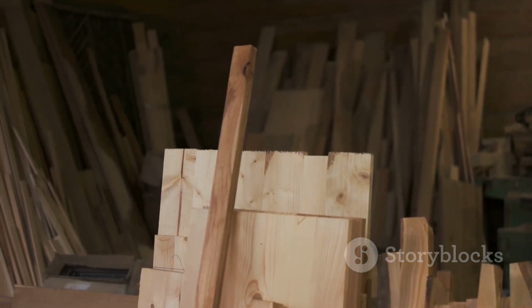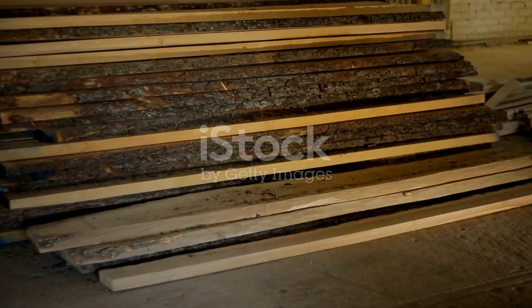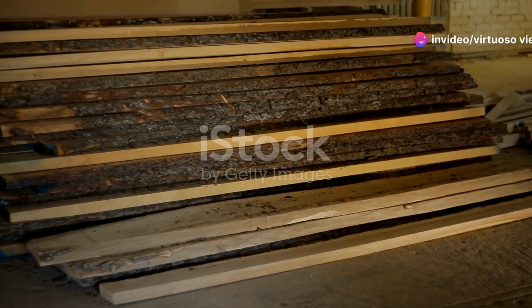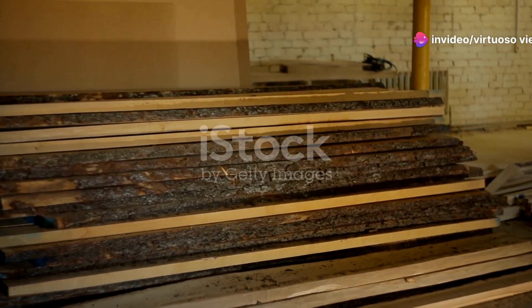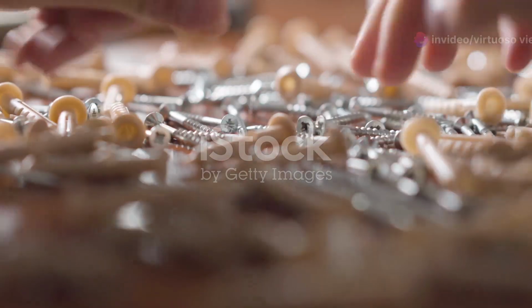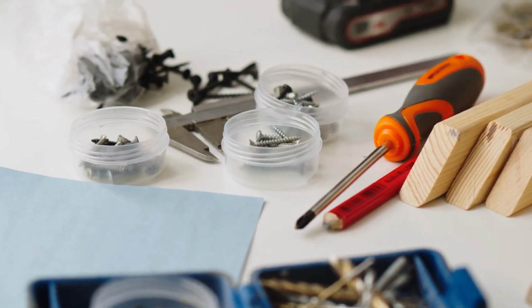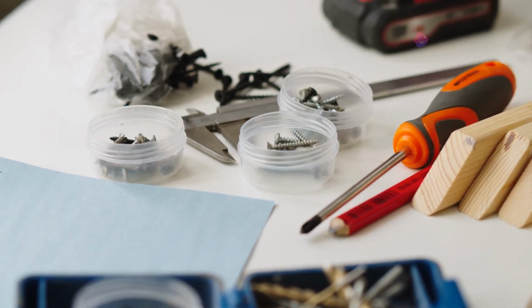Choose cedar, pine, or fir. Avoid treated wood, as it can be harmful to birds. Untreated wood is safer and more natural for the birds. Nails or screws. Make sure they are long enough to hold the wood together securely. Using the right fasteners ensures the structure is sturdy and durable.